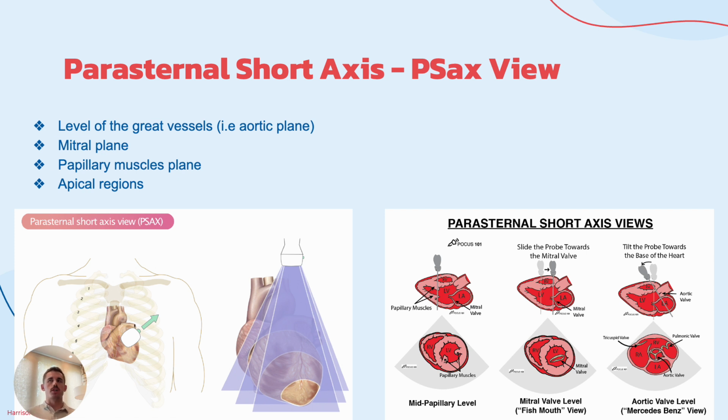Sometimes these views can be tough to understand truly where you are, so I like to use landmarks: whether you're at the valve, whether you're at mitral or aortic, or whether you are in the mid region of the ventricle or down at the papillary muscles, which can look like more hyperechoic and just larger or denser structures. So practice these a bunch.